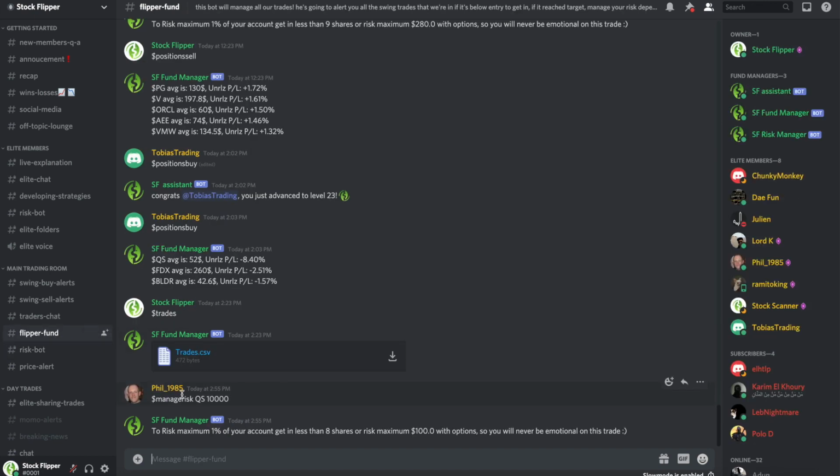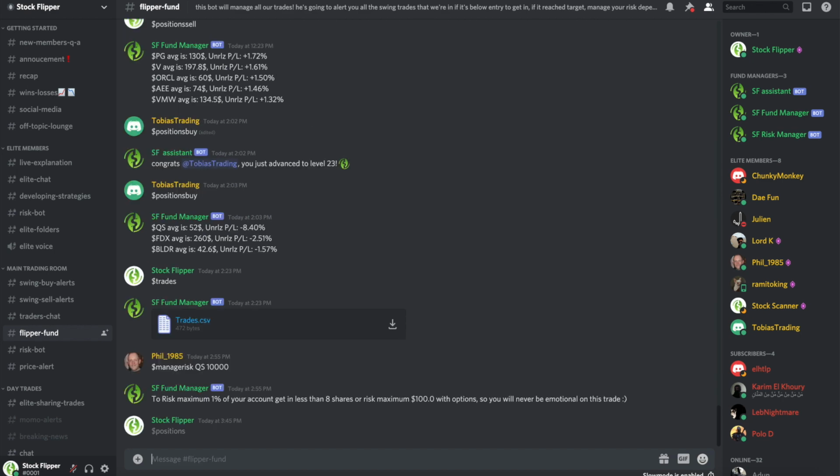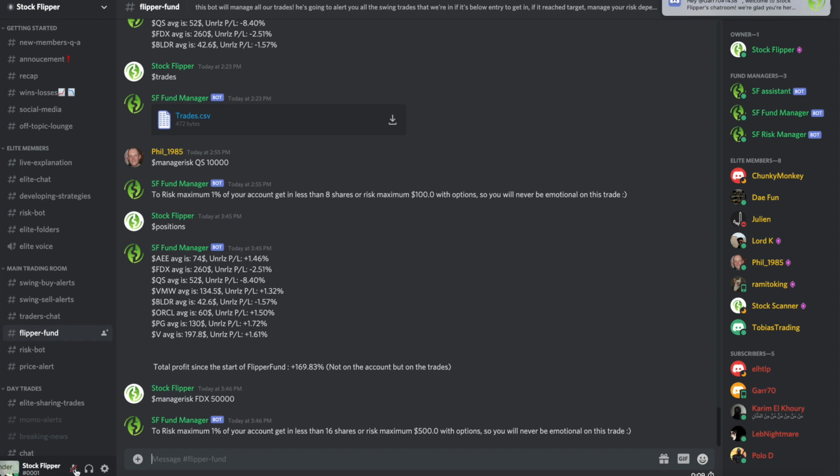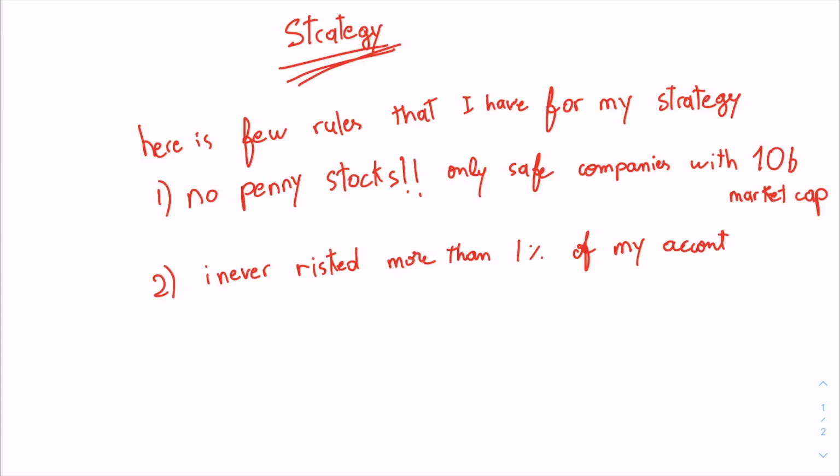And if you want a more advanced way to manage your risk, you can use the Flipper Fund channel and check what positions I'm in. For example, let's check FDX. I want to manage my risk on FDX. I type in manage risk, the stock name which is FDX, and your account value, and the bot will do the calculations for you and will say to get in maximum, for example, 16 shares to risk a maximum of $500 on that trade.